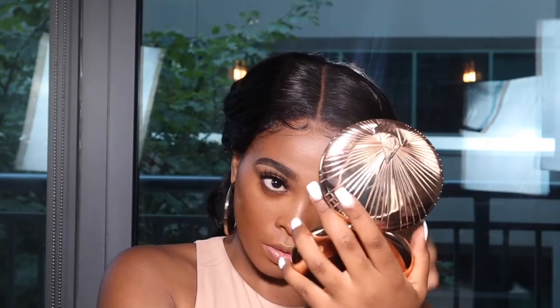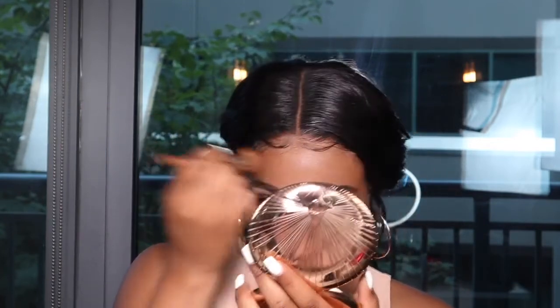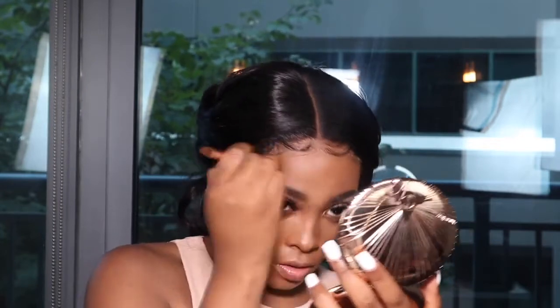I'm gonna do that with the other areas as well. Just a little bit on the forehead here, just a little bit, and going upwards here. I'm just going to lightly bronze, lightly.